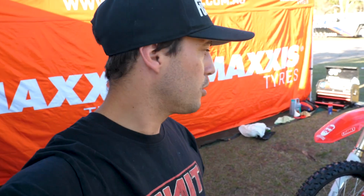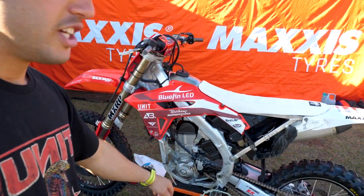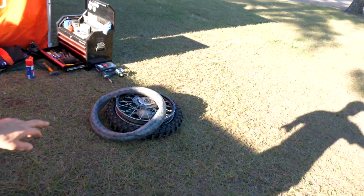We made it to Coolum, setup day today. We're actually a couple days early to the race, but turns out we needed it. I've got a bit of a bombshell here behind the pit, so got filter cage out, cleaned all the filters, got a wheel half done.